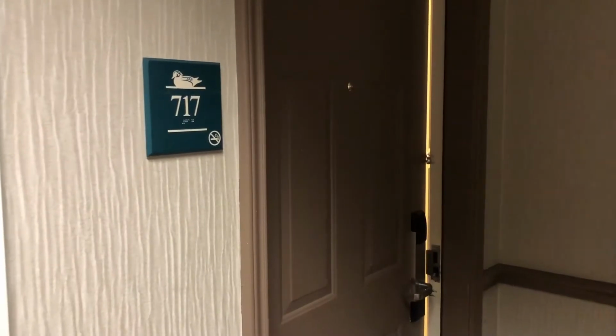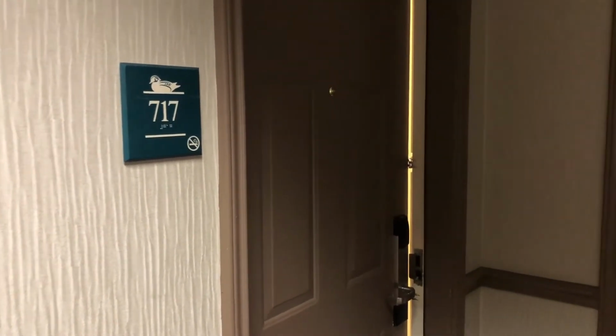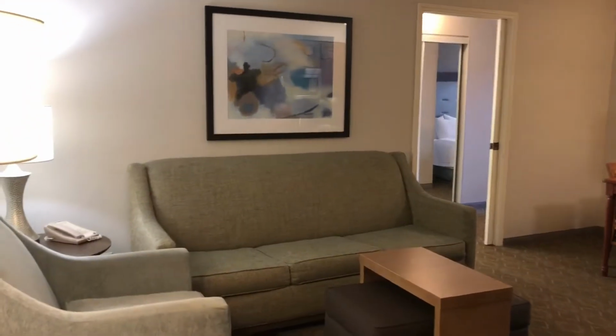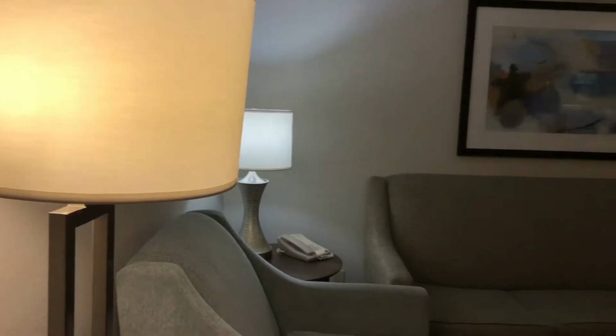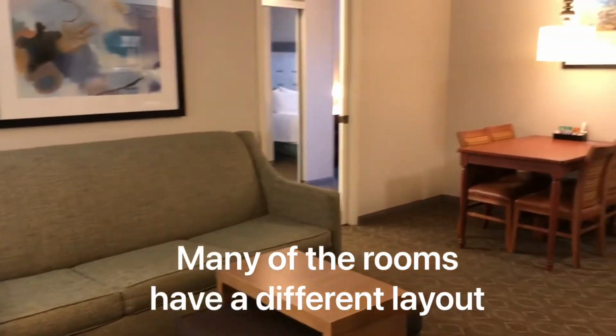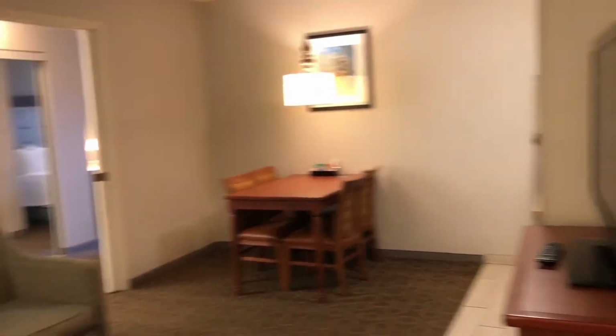So today I'm going to show you a room tour of what the Homewood Suites in San Antonio looks like. We have room 717 this time, and it's a one bedroom with a double bed. So let's check this out. When you walk in, we have a living room suite with a pull-out sofa, a little dining area, and the TV in here.